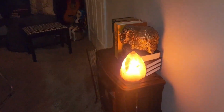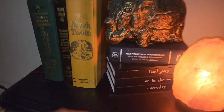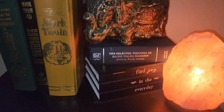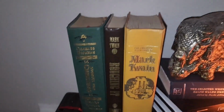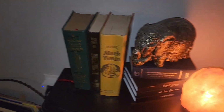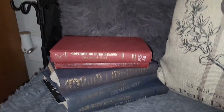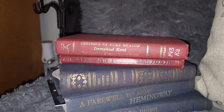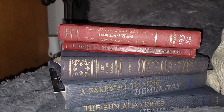So in making my way to my room, I have here this one is just a novelty box that looks like a stack of books, but I have the selected writings of Ralph Waldo Emerson here. I have Mark Twain, and both of these are actually Mark Twain books and a classic by Dickens. And making my way to the other end of the room, I have here The Sun Also Rises by Ernest Hemingway, and A Farewell to Arms by Ernest Hemingway.